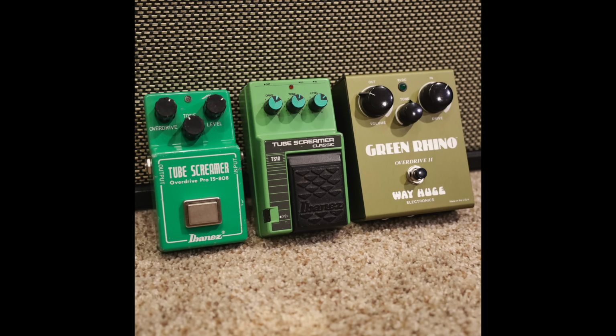Legosure asks, what is your favorite TS10/TS808 clone? For me, it's going to be the vintage green Rhino from Way Huge, the GR2. I used to own one and I sold it at the start of my massive downsizing of all the pedals I'd acquired over the years, and I really miss it.